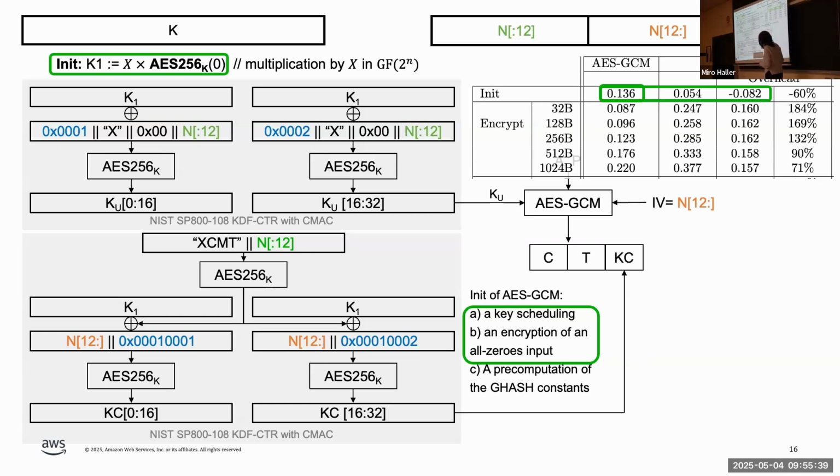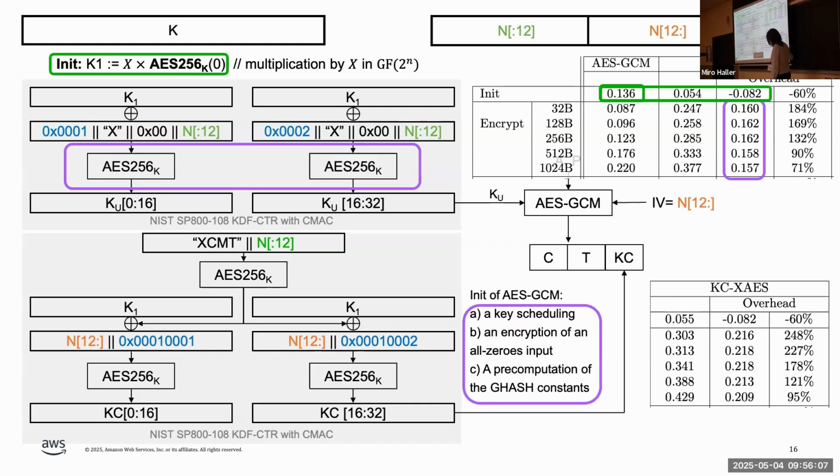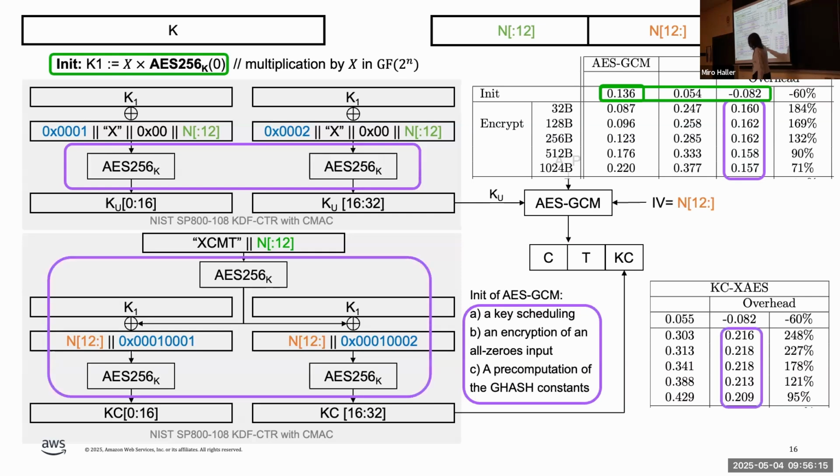That's why it's less. But then what happens is that on every invocation for XAES, you have to do all those because you're producing a new key. So you do the things that you would do for AES-GCM. That's why there is this constant overhead in XAES compared to GCM. Almost constant. And also you add to it the AES computations here. Those are numbers for XAES with key commitment, which is what we did. So the overhead is also almost constant, but it includes those three AES operations in addition to the previous ones.